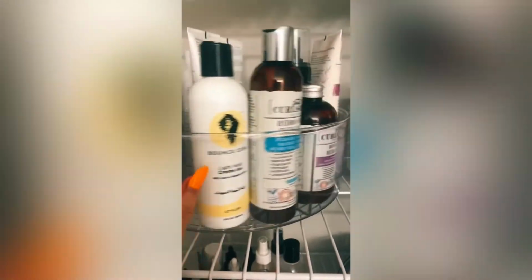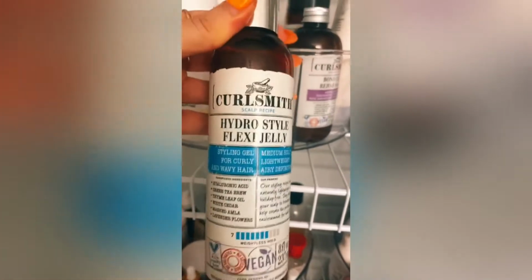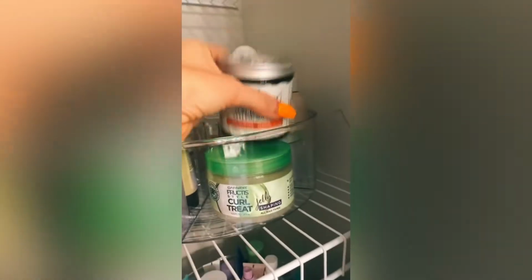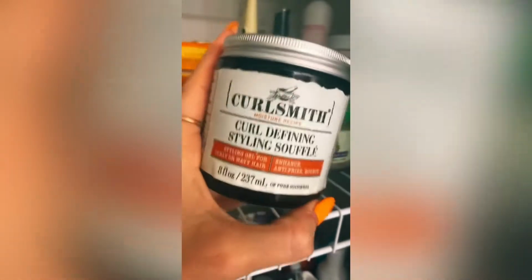Okay, we'll start with hair care. This is one of my favorite light gels. Bounce, curl, bounce, bounce it on beat. Another great gel, Curlsmith Flexi Jelly. Okay, another one of my gels is over here in the jar gel section. This is the Styling Souffle Curlsmith.